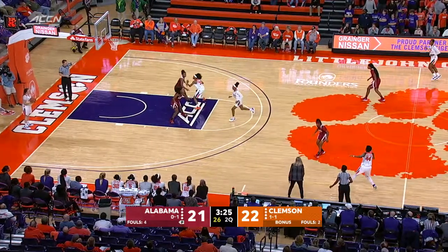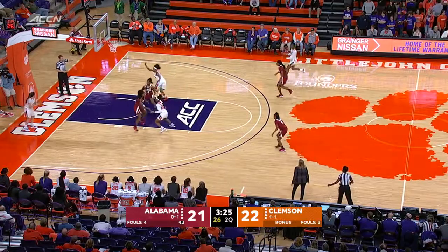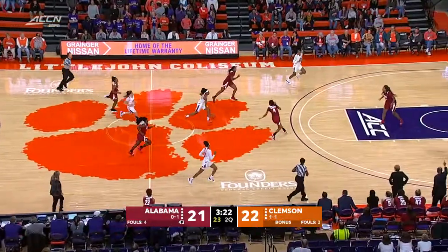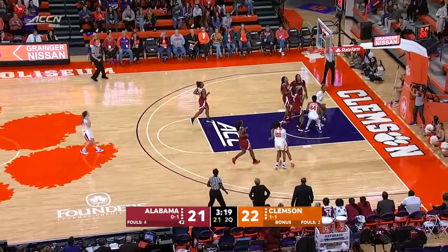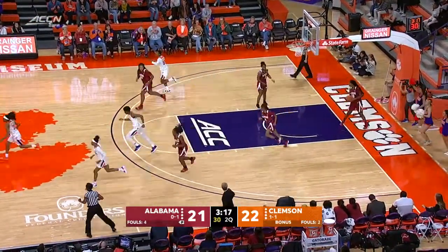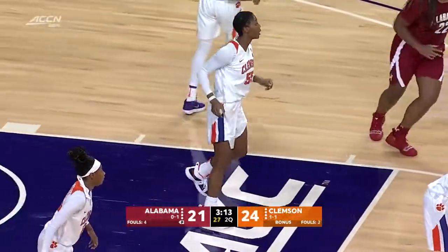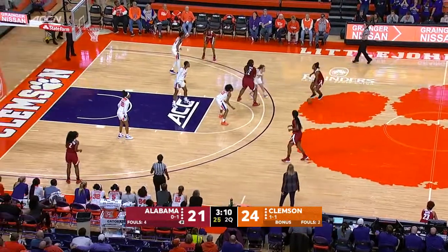Comes that zone pressure full court again by Alabama. We'll get it in bounds, and here comes Meertens with it into the forecourt. Gives it to Bennett, left side, laying it up and in. That's fast break basketball right there. Clemson by 3 at 24-21. Good play by Meertens. They've run off 6 straight points.